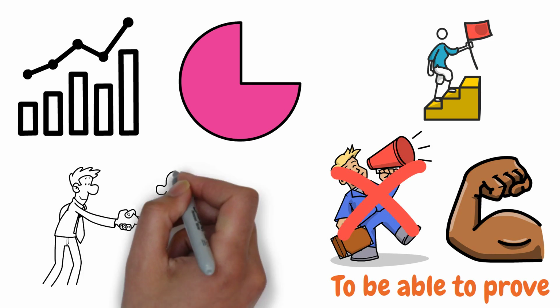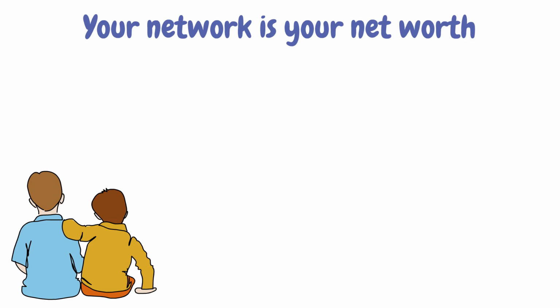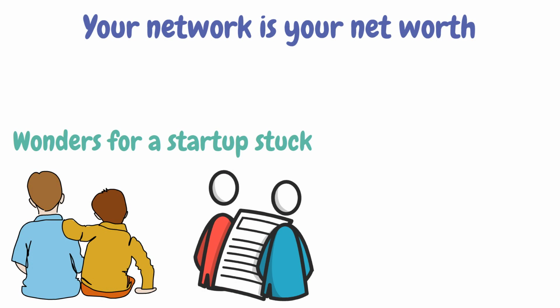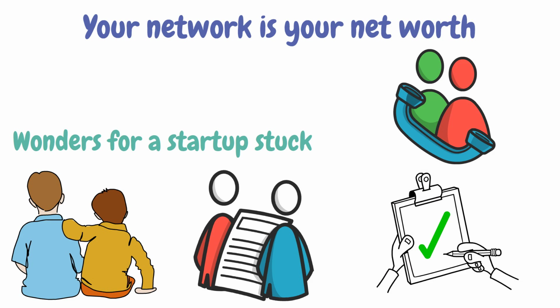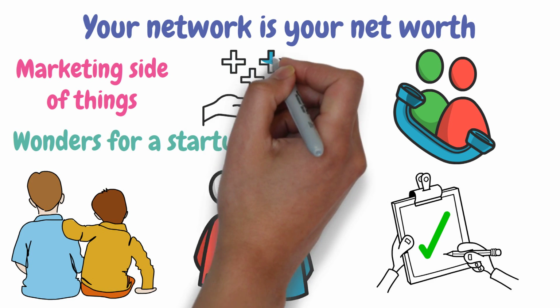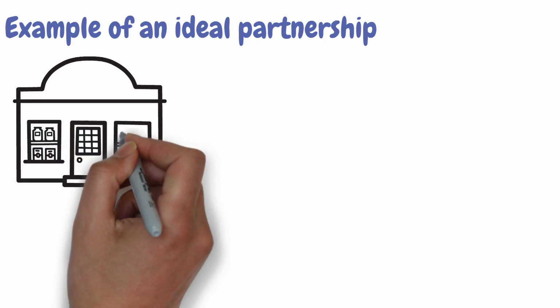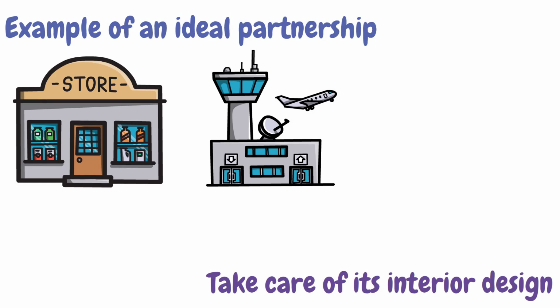Next up on the list is partnerships. Ever hear the saying, "Your network is your net worth"? Having friends in the business world can be life-saving. Simply being associated with big brands can do wonders for a startup stuck in the baby stages. Of course, there is always an option to contact big names in the media world to buy a press release or a shout-out, but that is more on the marketing side of things and not a partnership where both sides benefit from each other. An example of an ideal partnership is a giant shopping mall company partnering up with a furniture company to take care of its interior design.